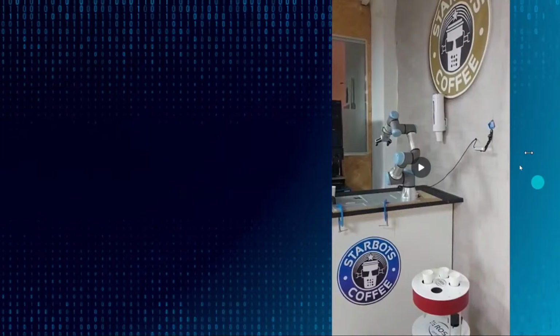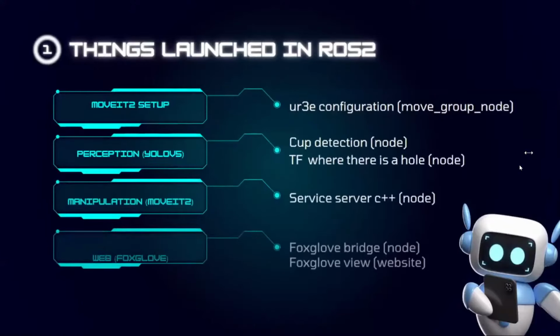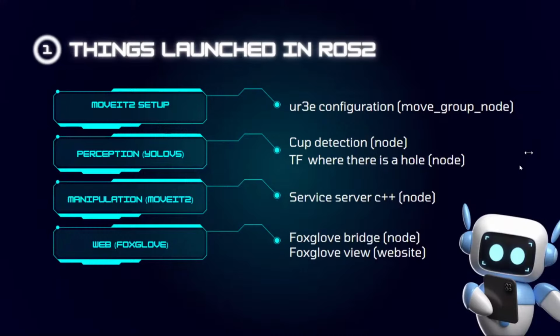The content I will be presenting is, first, the things I launched in ROS2, because this project was done in ROS2 Humble. Then I'm going to go deeper into two important topics, which are perception and manipulation. And finally, we are going to see demonstrations. So let's see the things I launched in ROS2.